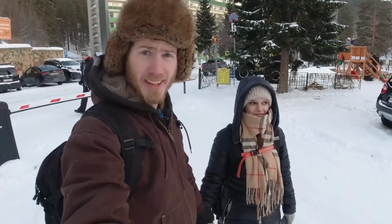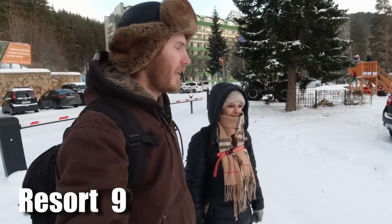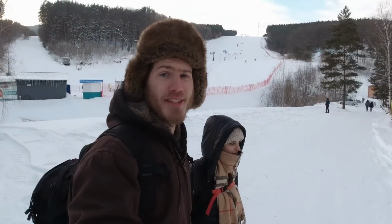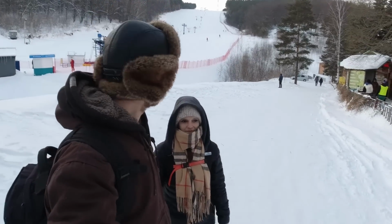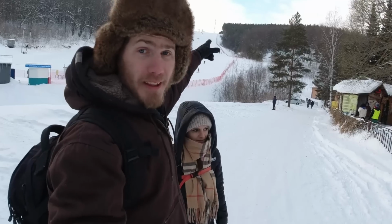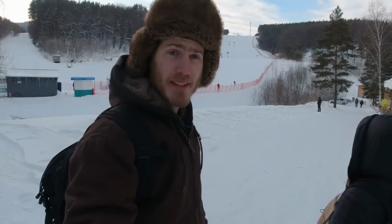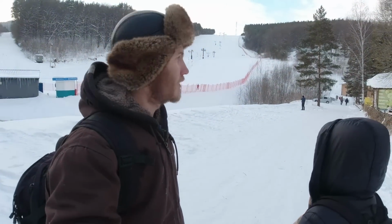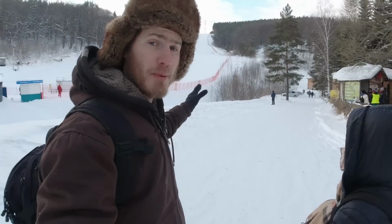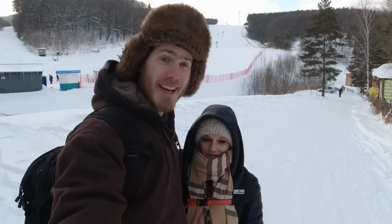Alright, so we're a bit further down. You can see behind us, that is another sanatorium. And then we'll spin around. And behind us you can see the ski slope. So on our mountain hiking video, we were right at the top of that. And now we're at the bottom. This is the only ski slope in this area that is functioning. It's quite popular. There's pretty much always people on it. So that's another thing that you can do in this town.